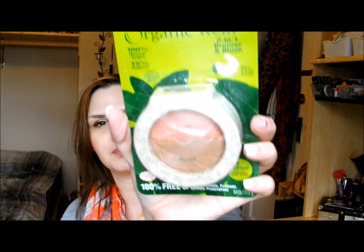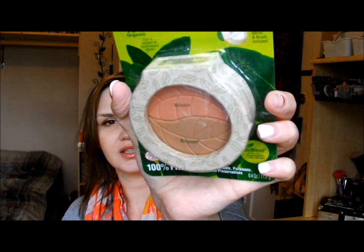This is awesome. Ooh, Physician's Formula Organic Wear, 100% Natural, 2-in-1 Bronzer Blush, in ginger. The blush is in ginger. Look at that. Oh my god, I'm so excited.